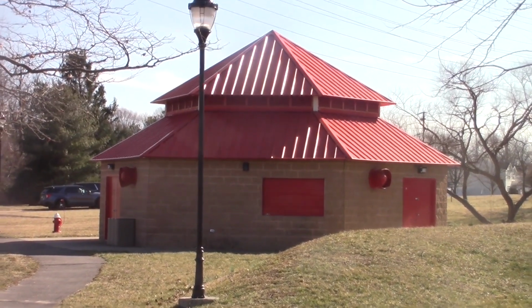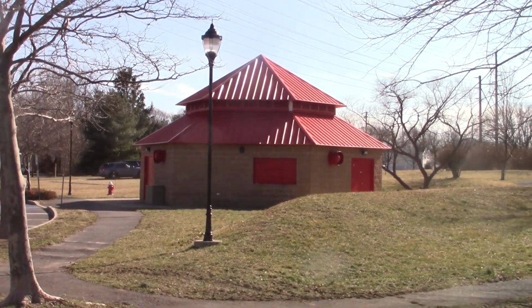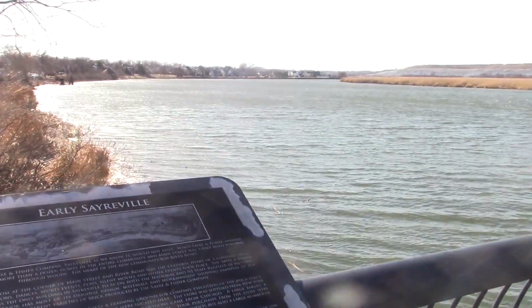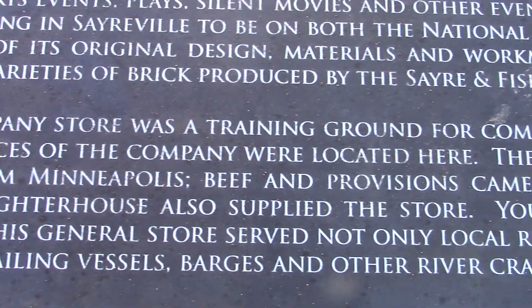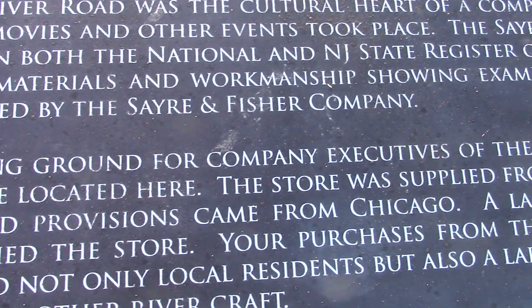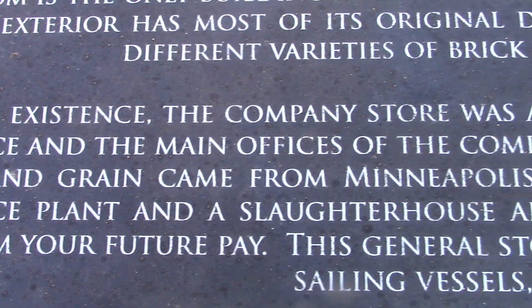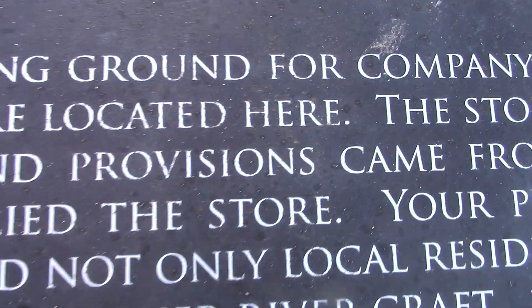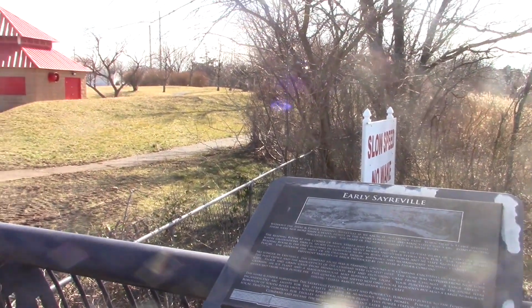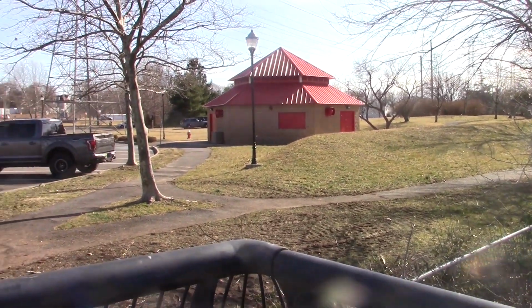As far as the early store and company office goes, well, we do have a sign right here, like right here, on the banks of the Raritan River. This sign says that the company store was a training ground for company executives of the brick plant. The post office and the main offices of the company were located here. Okay, so do they mean here, like right here, where I am now standing? Or do they mean like around here, like within the larger vicinity of where the brick plant once stood?